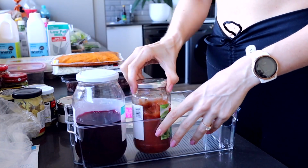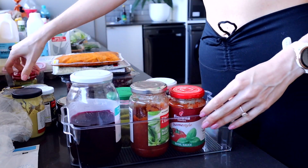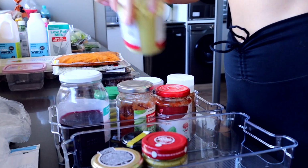Now onto the sauces and all things in jars. You may need to play a bit of a Tetris game here to get everything neatly into the containers, but try and get the tallest items at the back.